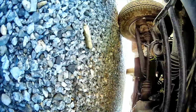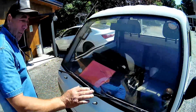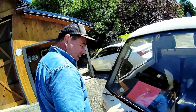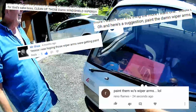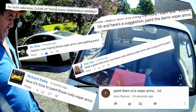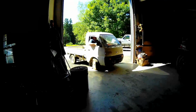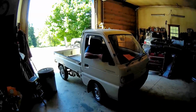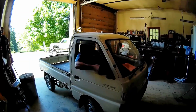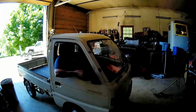Put a skid plate. My big fat ass in this thing, you know. Well, no, once you lift it, it's not bad. Do some touch-up painting here. If you don't, I mean, you do a YouTube video, you'll hear about it. Paint your wipers, paint your wipers, paint your wipers. All right. Welcome to your new home, Tonka. You like your home? Huh? You like it? All right.